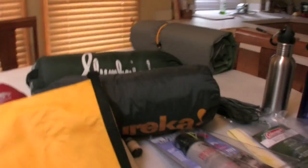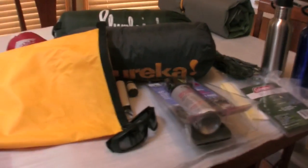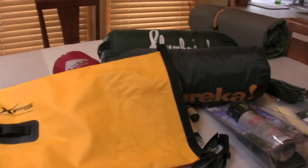So anyway, that's my mess of camping gear. I think that's everything I've got that I'll be taking on the trip.